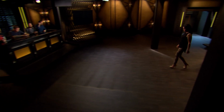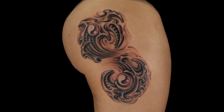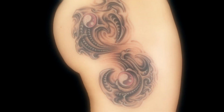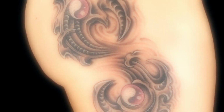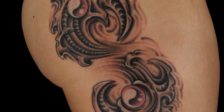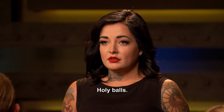Emily. This is a nice, clean tattoo. It's kind of a delicate approach to biomech. The two opposing images, they do have a nice flow. This is actually one of my favorites. The softness of the two pieces coming together and the way it looks like jewelry, I think is really nice. Thank you very much. Holy balls.